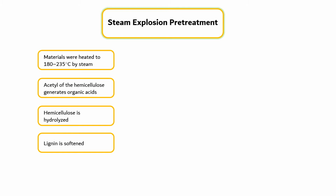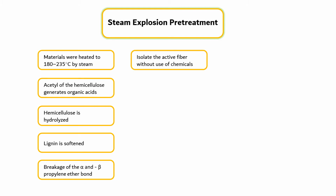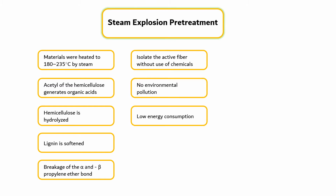As a physical and chemical method, the steam explosion pretreatment method enables the three main components of lignocellulose substances to be utilized respectively because it can effectively isolate the active fiber without the use of chemicals. Therefore, steam explosion pretreatment technology has the advantages of no environmental pollution and low energy consumption, which makes it one of the most widely used methods of lignocellulose pretreatment.